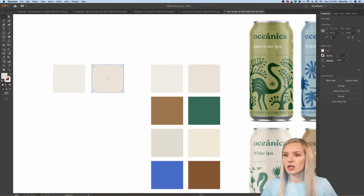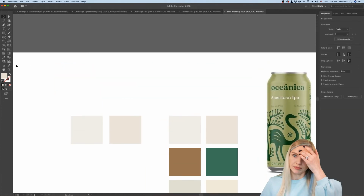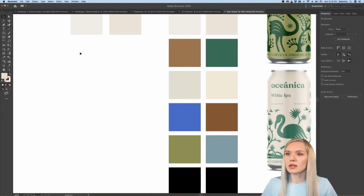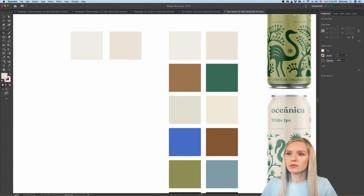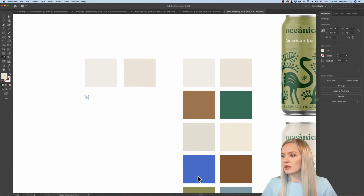So for example, let's go ahead and create a stripe pattern. Okay, or no, let's start with the dots actually. Let's make rectangular dots. Why not? We can do this. And now I'm going to pick a more poppy color here.